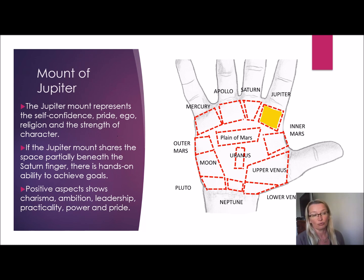Positive aspects of Jupiter are charismatic personality, ambitious, someone who is a good leader, practical person. They have power meaning influence. So they're an influential person and they're a very proud person. And those are the same meanings for the finger as well as the mount.